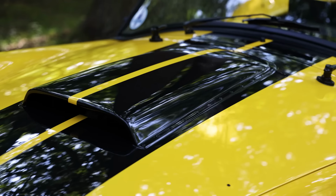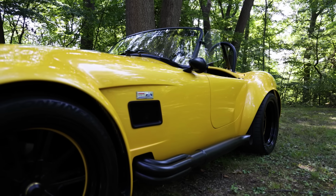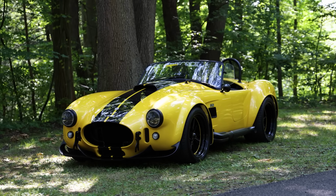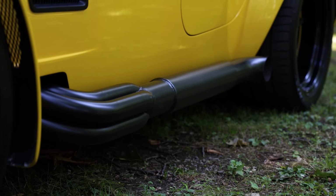And the yellow on this thing is actually a Lamborghini color, probably found on something like the Huracan. It has a beautiful pearl in it, but not an obnoxious flake. But one thing, if you ever get the chance to drive or ride in any Shelby Cobra, is the side pipes. It's the signature thing, right? It looks awesome, they sound awesome.